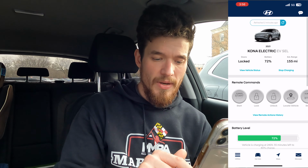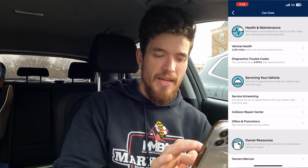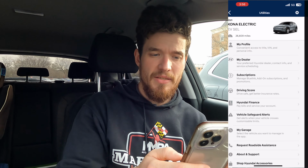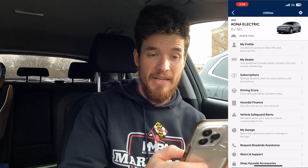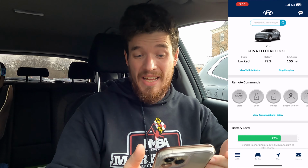You can do the map and see where your car is. You can do car care. It shows all that information and whatnot. But again, the Hyundai app is just much, much better in my opinion. And it's still not that great of an app, but it's way more useful, and it's worth having. The myVW, I mean, should you have it? Sure, but is it worth having? Not really.